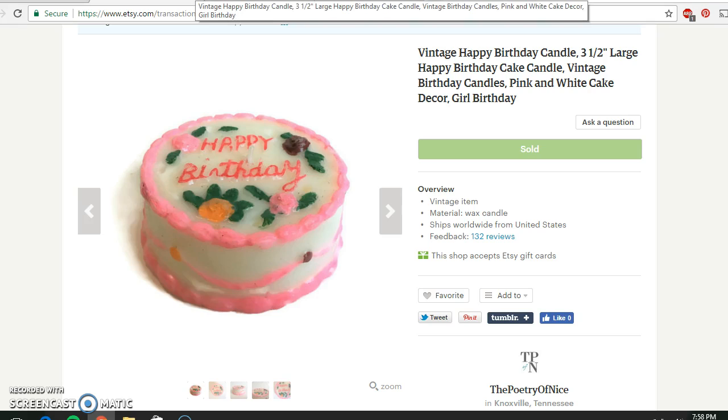This little candle here actually took less than a week to sell, so obviously I should not have put off listing it for as long as I did.